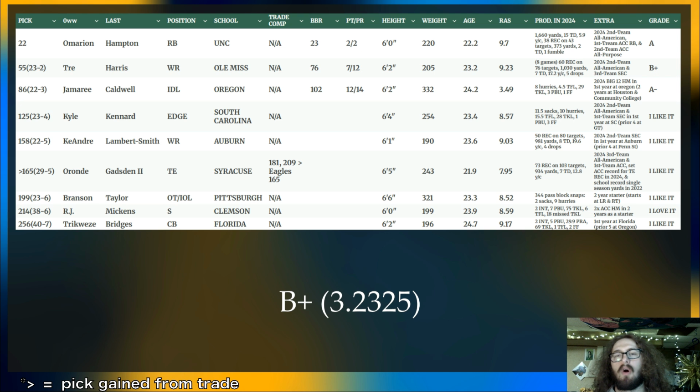Their next pick, they go R.J. Mickens, a safety out of Clemson. This was an I-love-it pick. I thought this was very good value for R.J. Mickens, taken with the 38th pick in the 6th round, pick 214. I thought this was more of a 5th round type guy, so getting him at the very, very back end of the 6th, I think is absolutely great value.